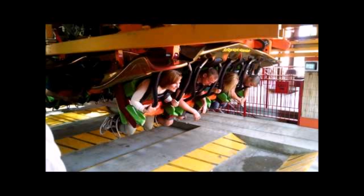Because of the complexity of the ride, the loading does take a bit longer than average, but when you're waiting to depart from the ride, get comfortable, as this is one of the longest depart processes I have ever experienced.